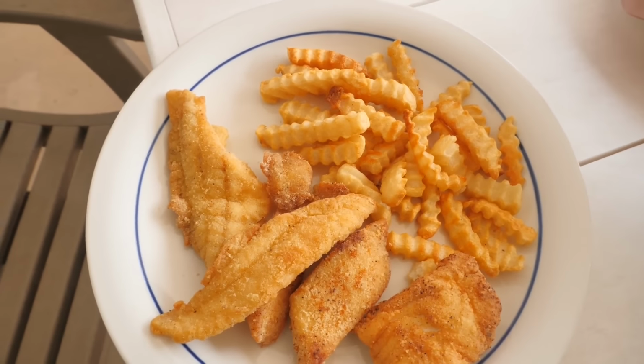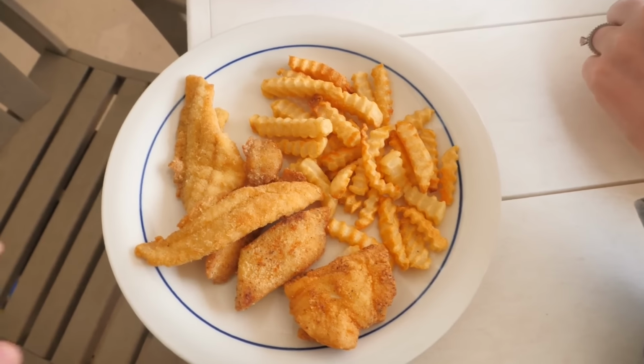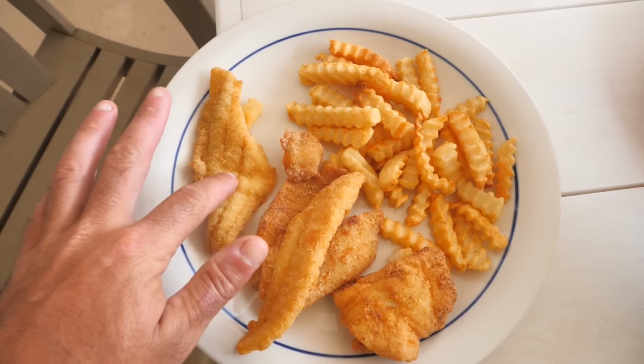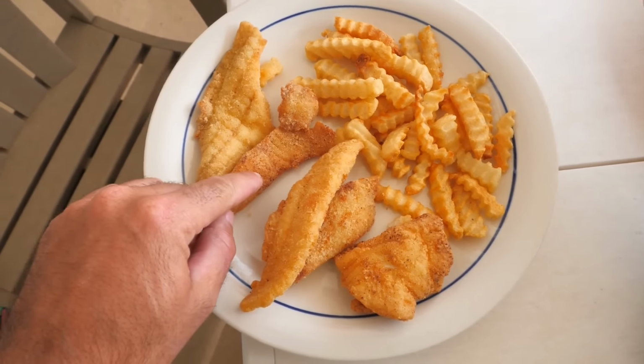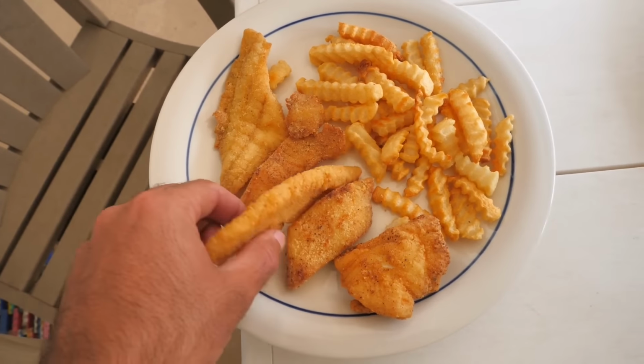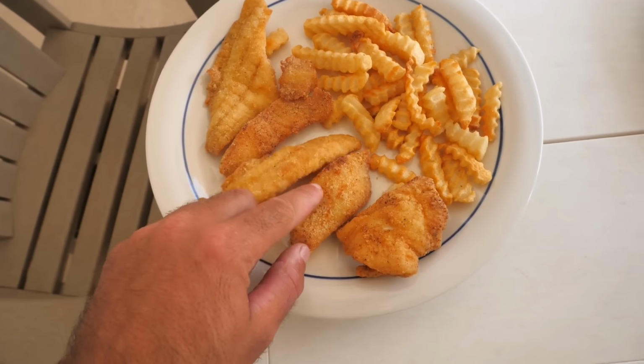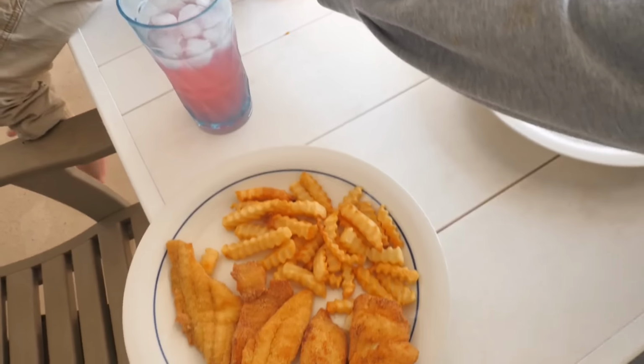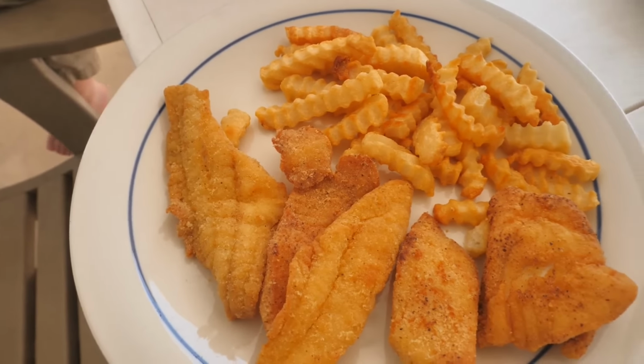Looks like a standard fried fish platter right there, but I've got the fillets laid out in accordance to species. So here we have a whiting. This is a bluefish. This is Spanish mackerel. This is a piece of pompano, and that's also a piece of pompano. So we're gonna figure out which one of these tastes the best fried up.